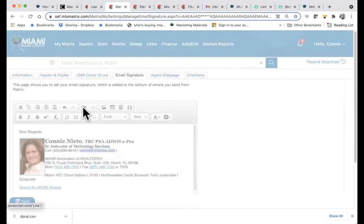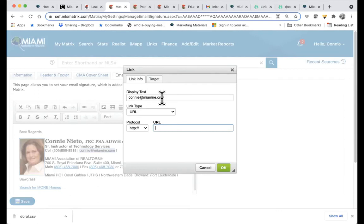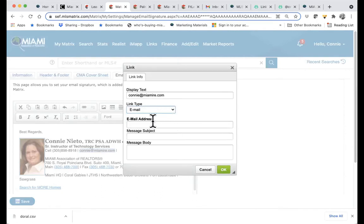So this is for my email. And what that does here is the display name, but it's not a URL. I want to switch and select email. And what that will do is allow them to click and email you. So I'm going to take a minute and add in the information.